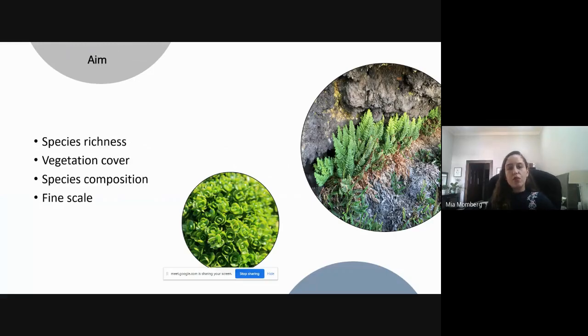Therefore, we aim to determine the effect of chronic wind on plant communities by investigating its impact on species richness, vegetation cover, and species composition, and did this at a fine scale to capture the variation at a community level.